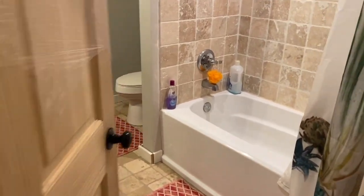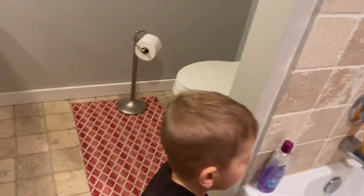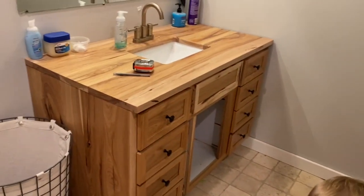So welcome to our main bathroom, also the kids' bathroom. We've got a tub shower combo there. We've got a toilet section split up with this wall here. Okay, and then we've got a vanity, a mirror, and then we've got this space behind the door for our towels and our dirty clothes hamper.